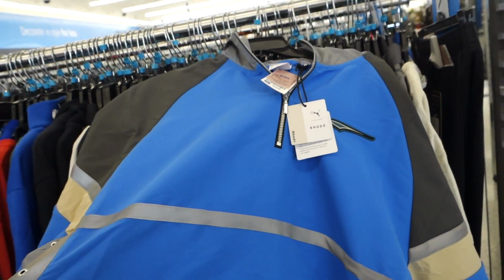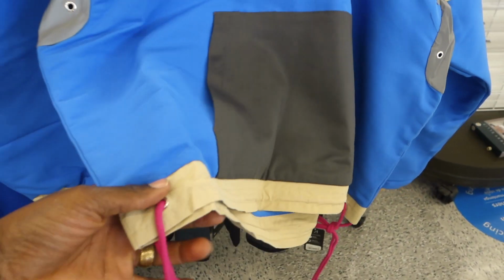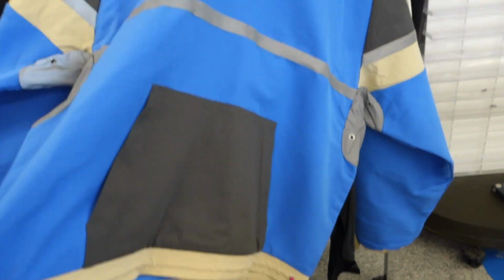Like I said, I don't do a ton of clothing anymore, but if you can come across certain pieces in Ross, it's definitely worth a shot trying to flip it on eBay.